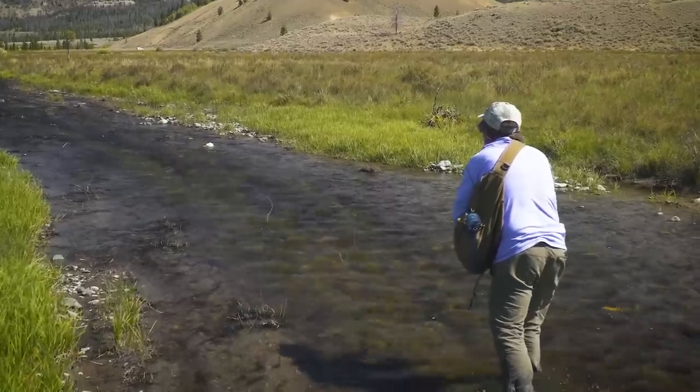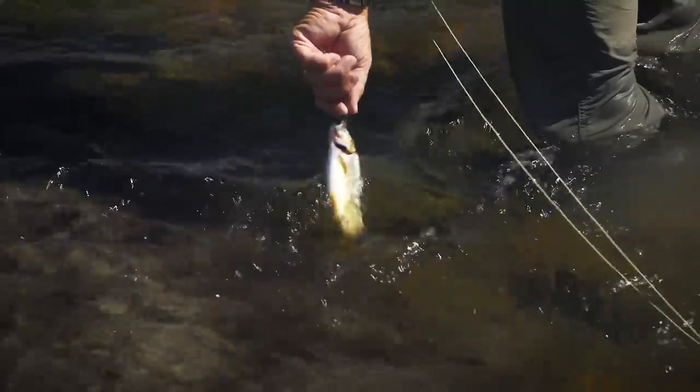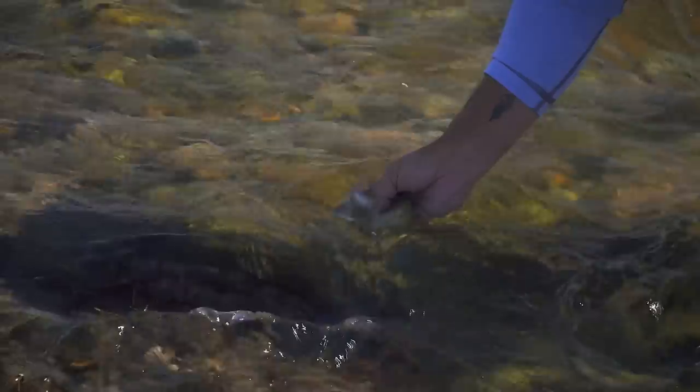When we return, we'll find out what kind of tackle and cast you'll need to take advantage of the many delights of small streams.